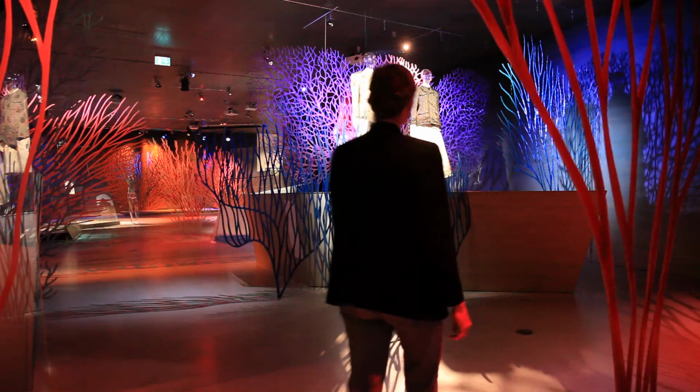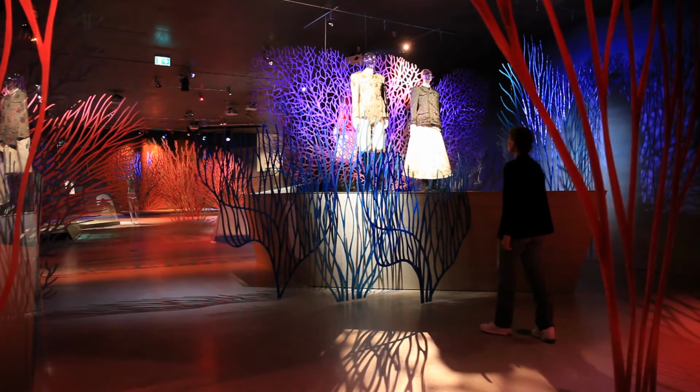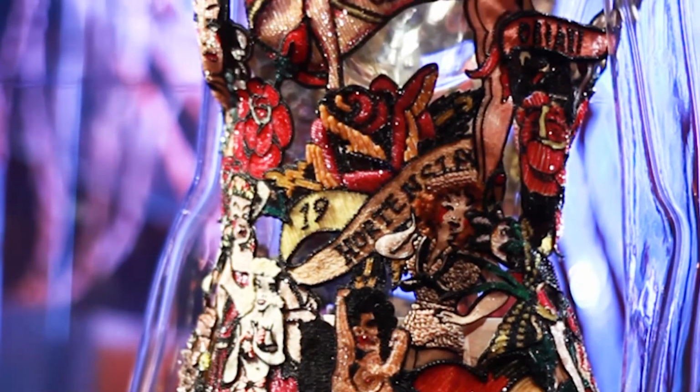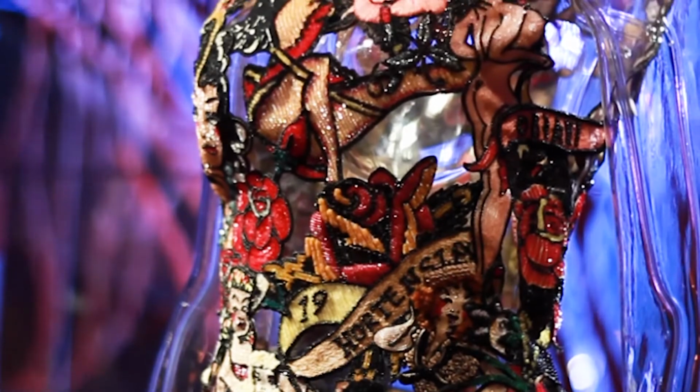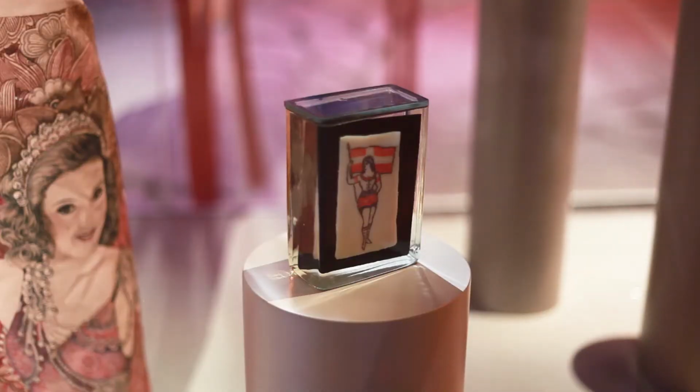I'm standing in the exhibition OCEANISTA, Fashion and the Sea, which explores how fashion has been inspired by and sometimes even stolen from seafaring. The theme Under the Skin looks at tattoos and sailor symbols. We have the Margiela top, inspired by tattoos, and then we also have actual tattooed sailor skin.